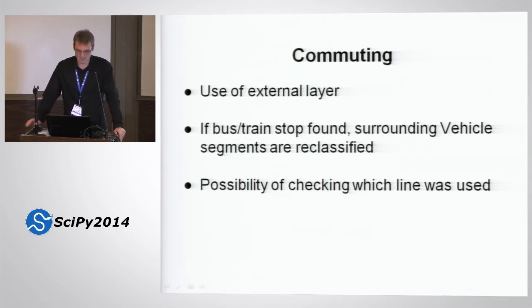works very well. Also, there is in the future the possibility of checking which exactly line was used. The problem is not every bus stops at every station or at every stop, so it's kind of hard to cross-check which exactly is the number of the bus.